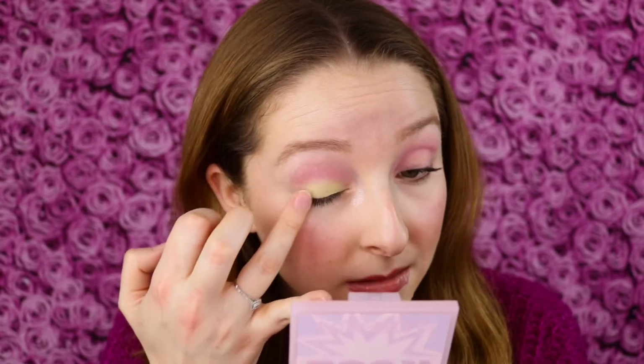I'm trying to build this up to be as bright as I can, and it's still just looking kind of translucent, not super bright. But I just kind of feel like this was on purpose. I feel like they on purpose tried to make these more like watercolor, not super pigmented. And maybe some people like that, but okay.